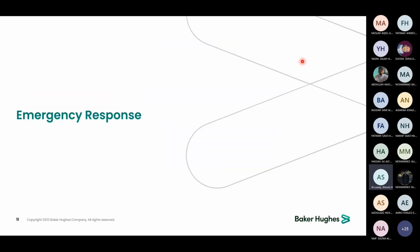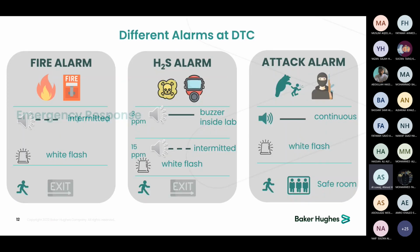Now for the emergency response, let's assume that a small amount of H2S is released from somewhere and it is detected by one of the sensors. First, at low concentration, there is a local buzz inside the lab. When it goes to 15 ppm, it gives the full alarm, which means that the full lab and the whole building will be evacuated. And that's when the SCBA team is needed.